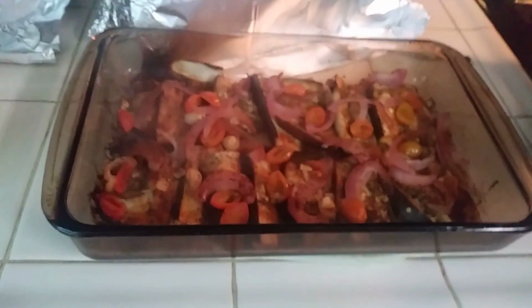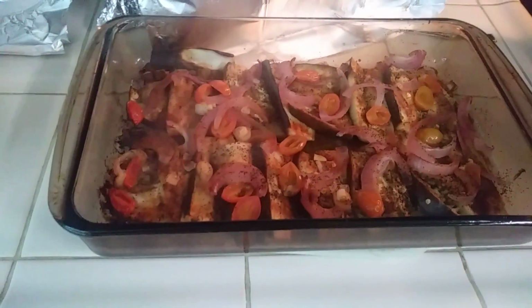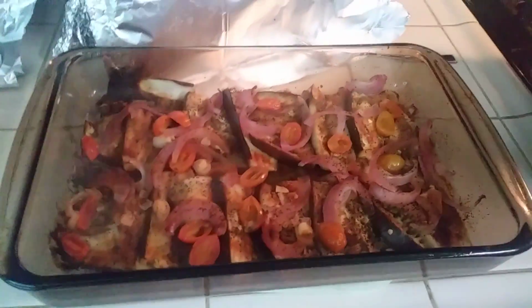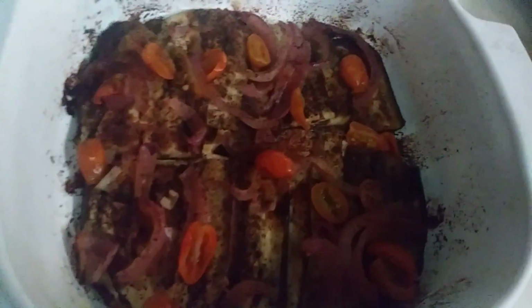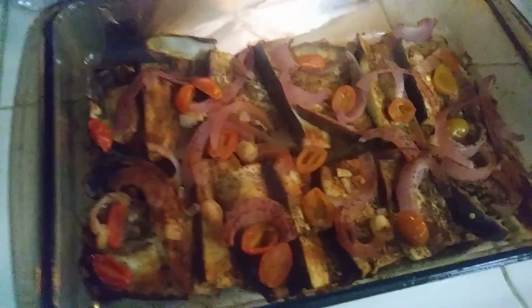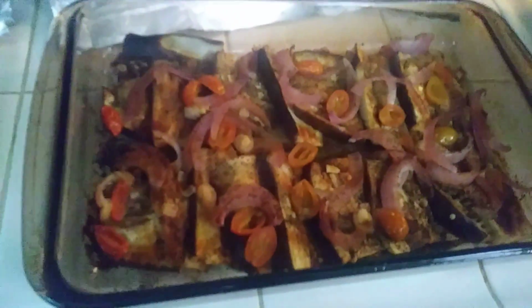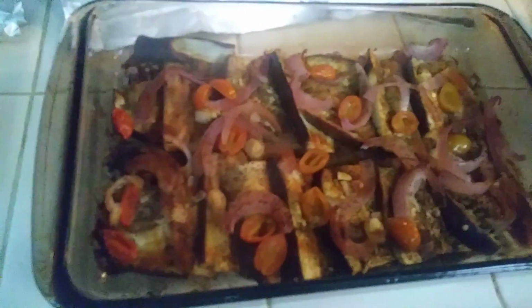Okay, so here it is. This is the cooked eggplant, tomato, onion. Made 2 of them. There's a lot of spices, so that's why the edges are blackened, but I also put balsamic vinegar. And so I'm going to let these cool, and I'll eat these throughout the week. But you can, like I said, add so many different things to this.